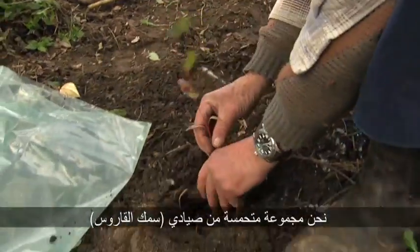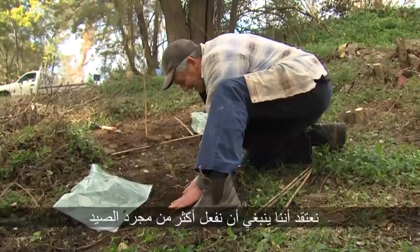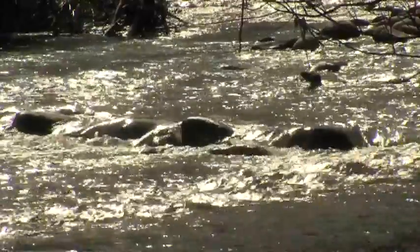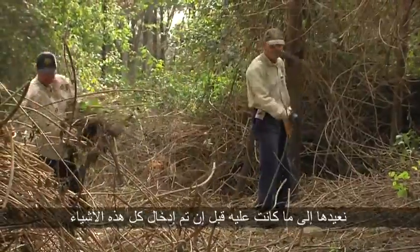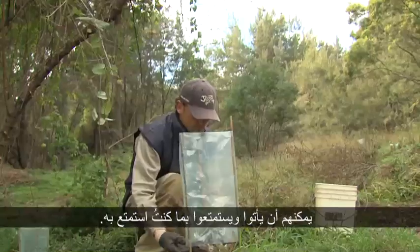We're a bunch of keen bass fishermen that believe that we should do a little bit more than just go fishing. I come out first Saturday every month. Makes you feel good. Get it back to how it once was before all these things were introduced. So that one day when I've got kids they can come and hopefully enjoy what I've been able to.